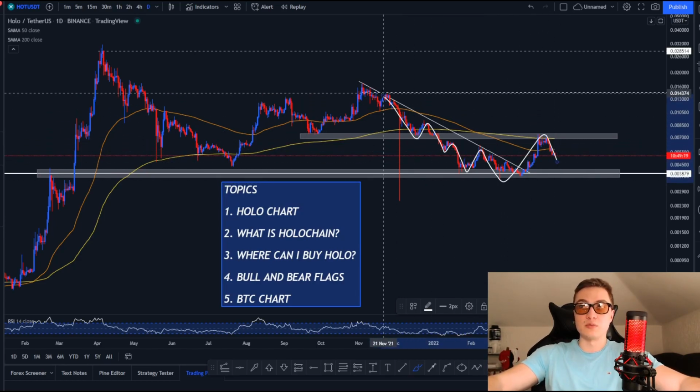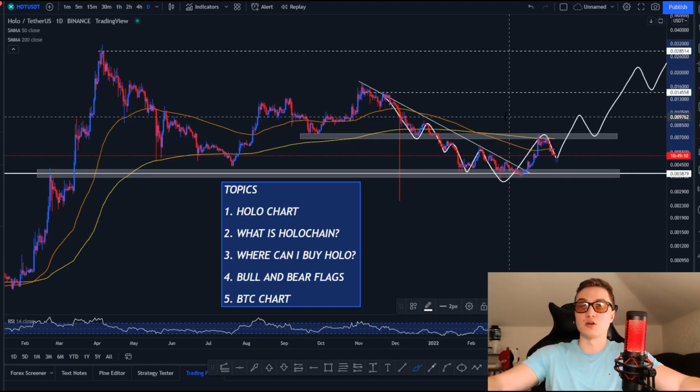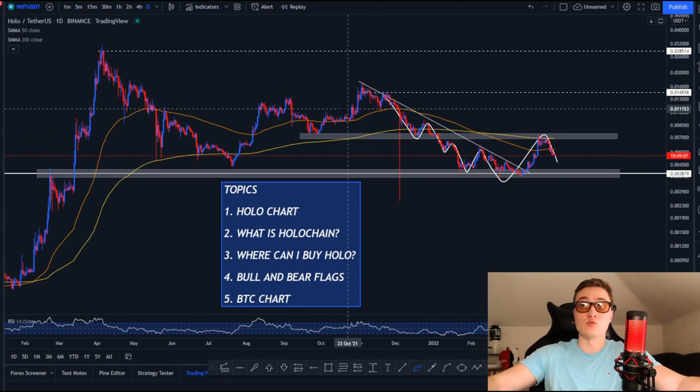What does that mean? Well, it means we're not in a downtrend anymore, but right now we're in an uptrend. And the uptrend just made the first impulse. We're bound to get another one, or perhaps a third one and a fourth one. And I guess we're just gonna have to wait and see.